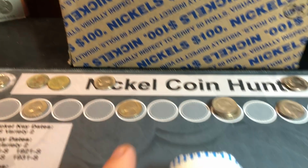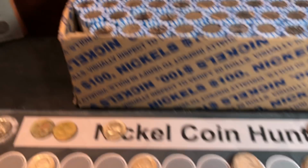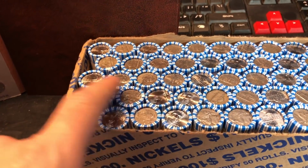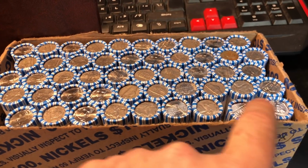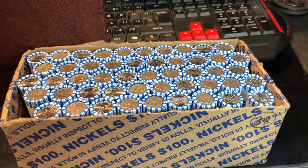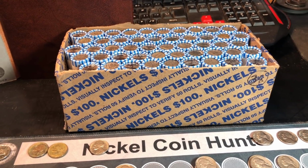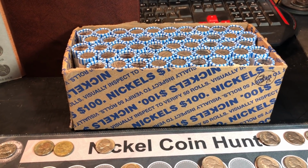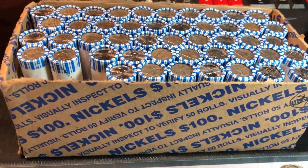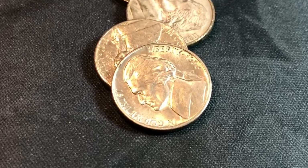Roll number 1 and uncirculated nickels. And judging by 1, 2, 3, 4, 5, 6, 7, 8, 9, 10, 11, 12, 13, 14, 15 other rolls, could be another tough hunt if those 15 rolls are like that one, although we did score that 39S in a box that had 14 uncirculated rolls. Let's see what happens. Roll number 3 of this box, and take a look at this.